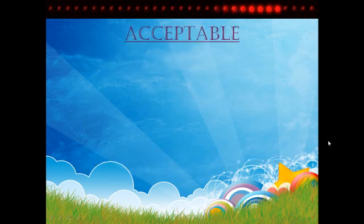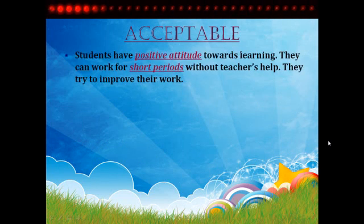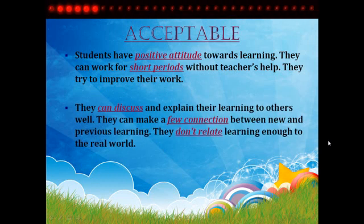When your school can be acceptable in case of students' learning. Students have positive attitude towards learning. They can work for short periods without teachers' help. They try to improve their work. At least for short periods, your students must be able to work independently without teachers' help. If they can do it, your school will be acceptable.